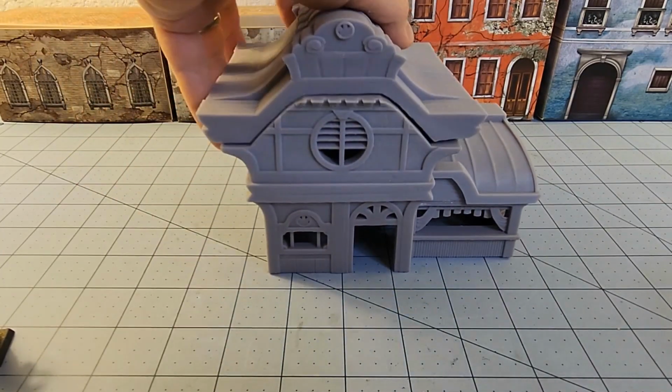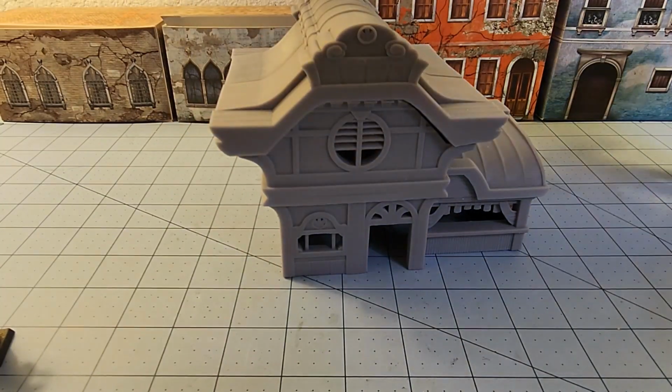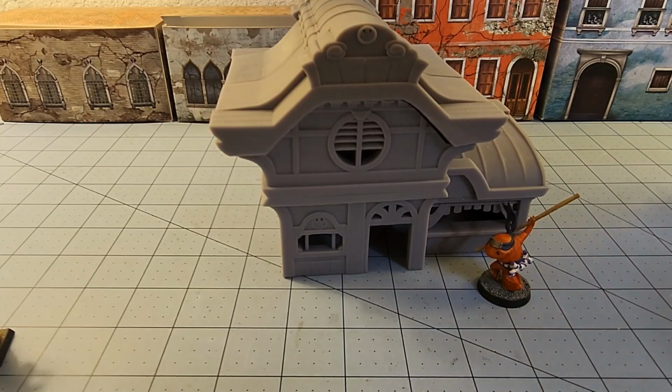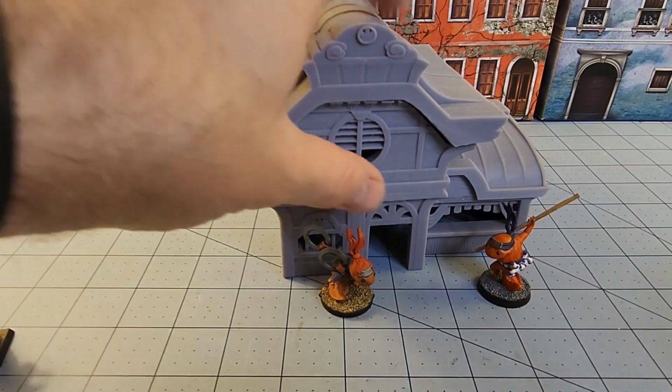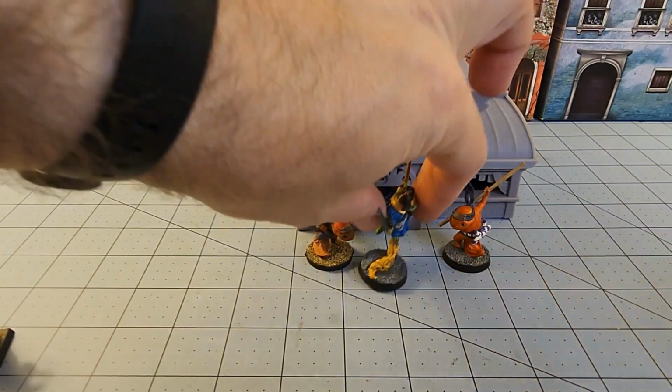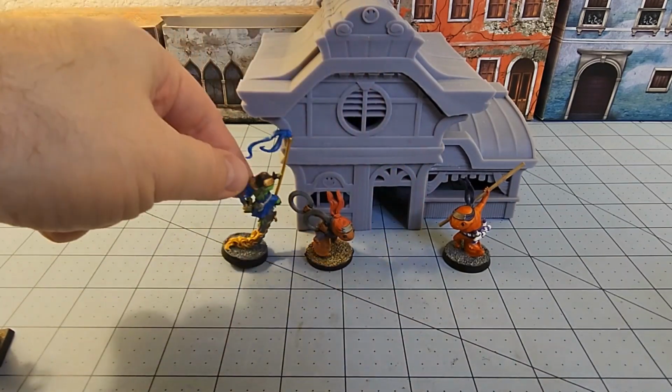I figure some sort of putty or filler probably should do the job. But hey, you know what? My Hanzaki have somewhere to hang out now, and I think that's totally awesome. And if you don't think that's totally awesome, then you have no taste. And you're watching this channel, so what do I know, right? No, I dig it. I dig it.